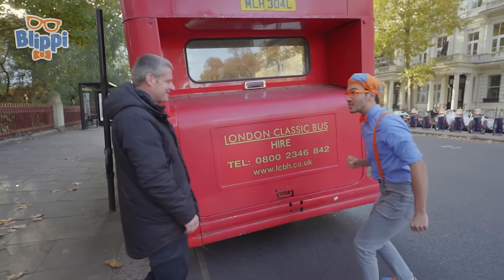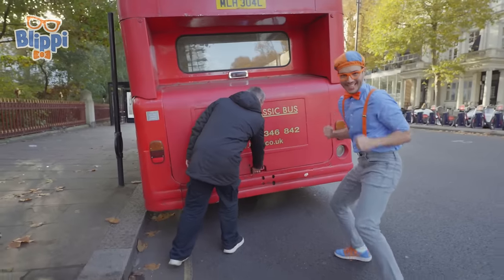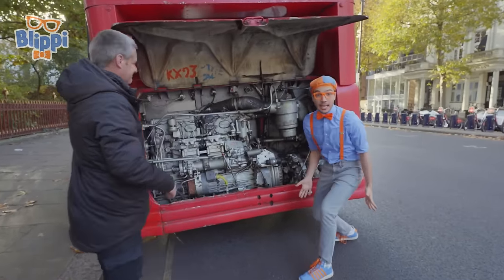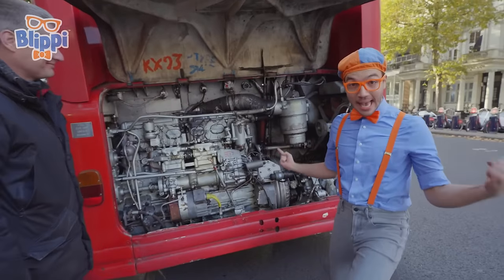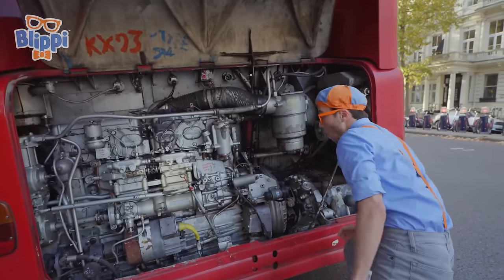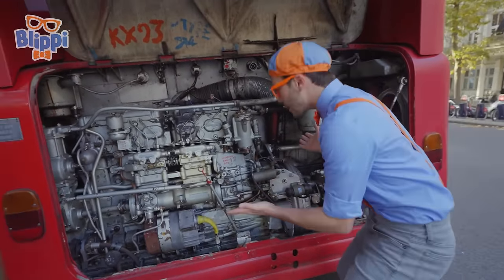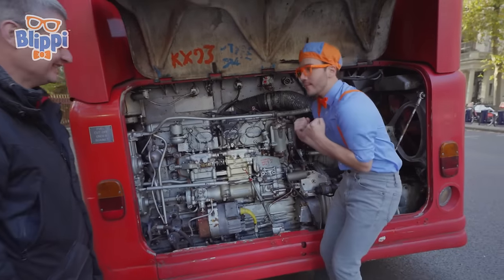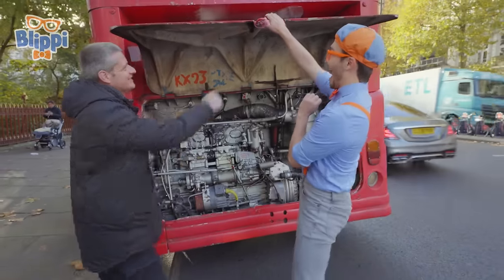Whoa, can we see the engine? We can. Okay, here we go. Whoa, check it out. It's the London bus engine! Wow! It's so big and looks complicated and it's really warm. Whoa, time to close the bonnet.